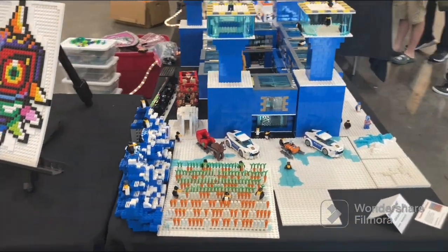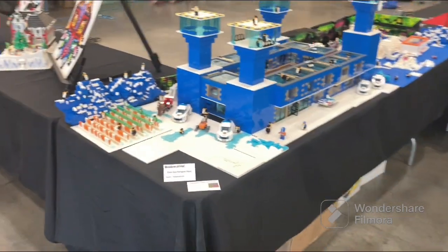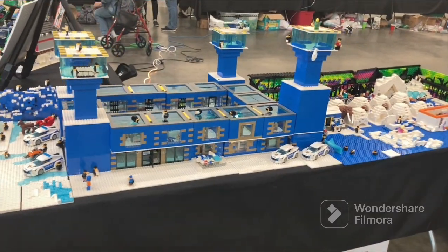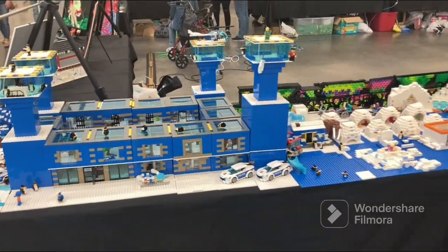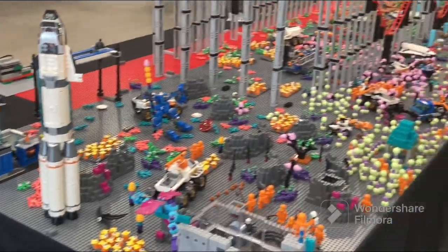You don't see a ton of Lego Zelda stuff. You usually don't see a bunch, but there's a couple things here and there that we saw throughout this that was like, oh yeah, that's from Zelda. So that was really nice to see.